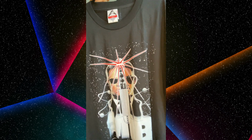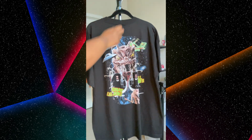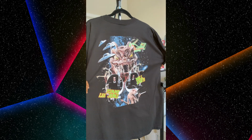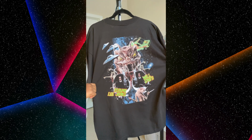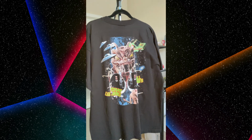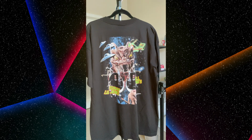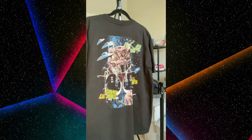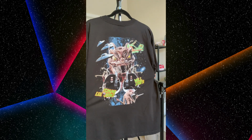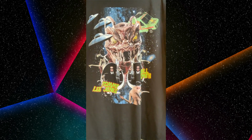Just all around super crispy, but check out that back. That back hit is just nice. Super, super nice. Nice little screen print. I think he said he used 23 screen prints. Really liking the colors on it and just the graphic overall.